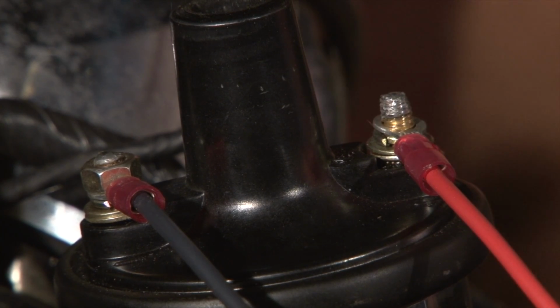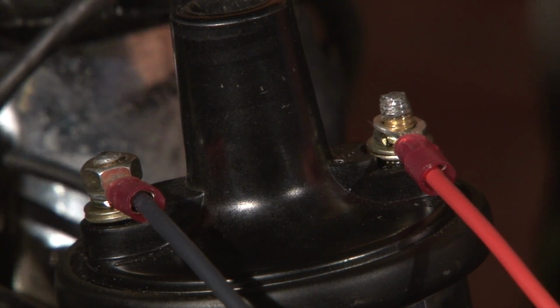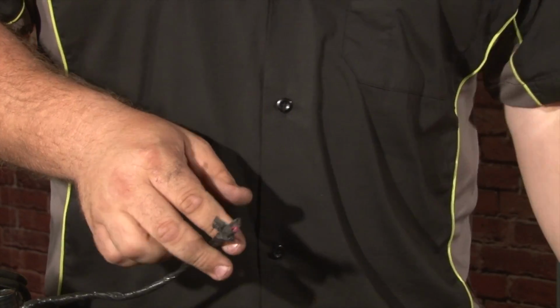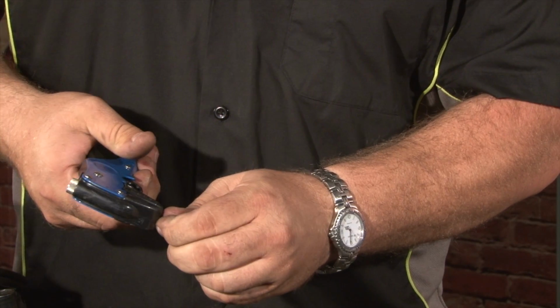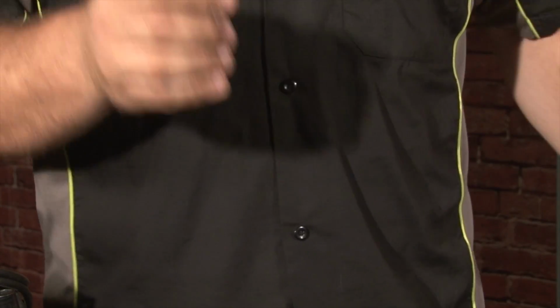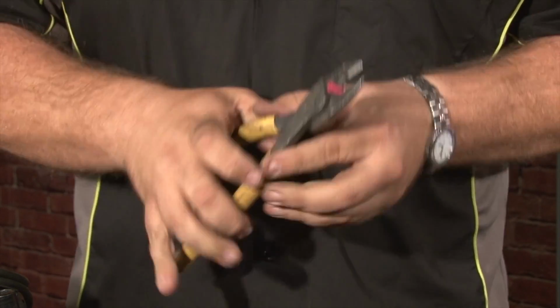The next step, we need to put a new terminal on our factory wire to be able to connect it to the Pertronix coil. You want to cut the wire, grab a wire stripper, approximately 1/4 of an inch of exposed wire. Pertronix includes solderless connectors. I'll put that into your crimping tool.